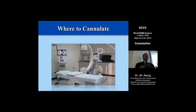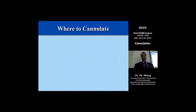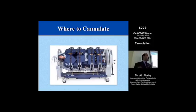It is preferable that you take your patient to an area where you can manage the patient very well. The OR is the best, especially if you have the C-arm fluoroscope over there, because it will help you guide your cannula, especially if you are using the double lumen Avalon catheter. The angio suite is not the best, and the worst is the patient's room. And this is unfortunately what we are doing in our unit.